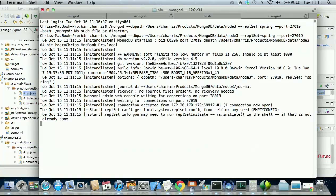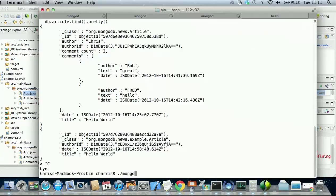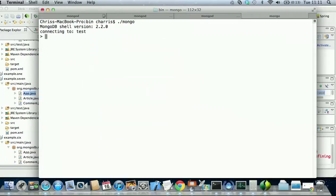If you're going to copy something, copy the whole string. There you go. Right, so now I've got 3 nodes running. And I can go to my shell here, connect to one of the nodes. There you go. rs.initiate. They're not pinging each other. There's no multicast here. So I'll just initiate the set.